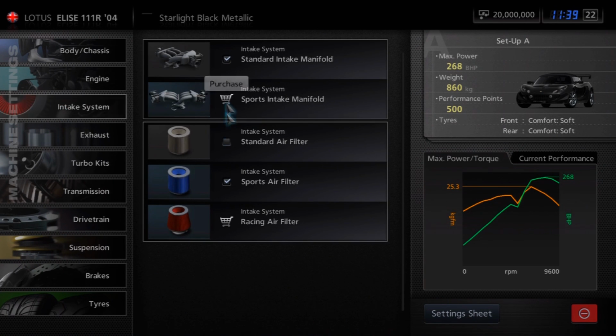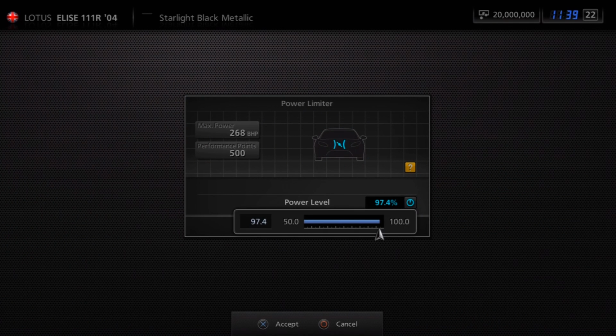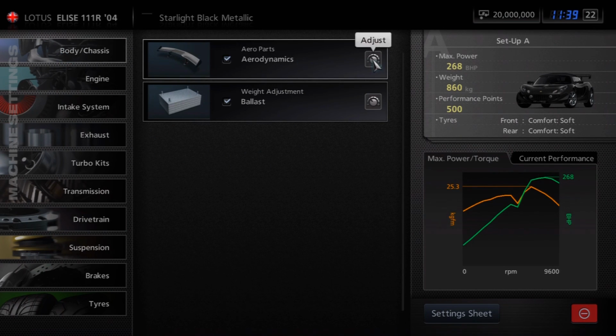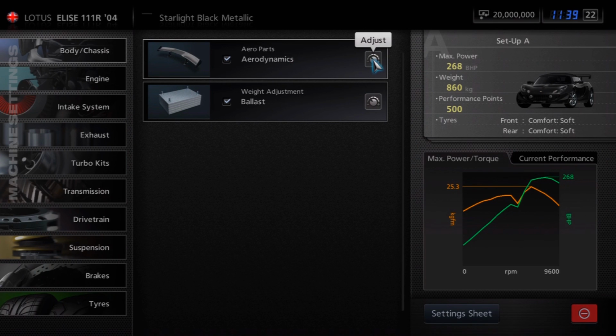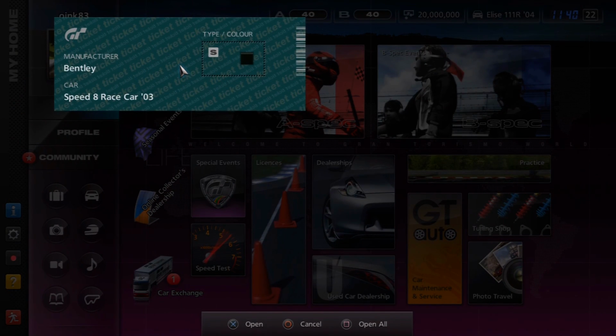And basically I've got the turbo kit, and just max out your performance points to 500, of course, and keep it tuned down each time it gets increase in power. And I've got the rear wing at downforce of 20. So as I said, just max out up to 500 performance points on upgrades. I did have the high revs turbo though, to get it up.